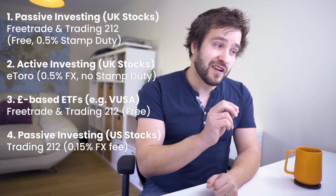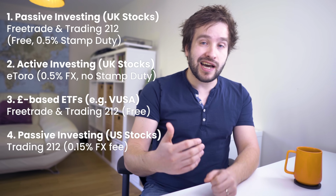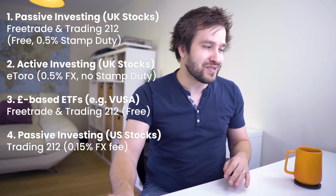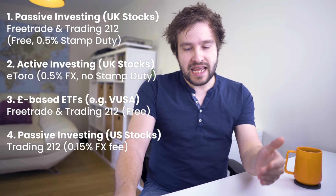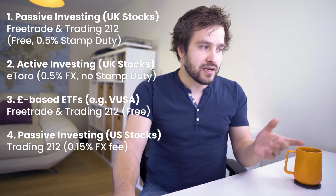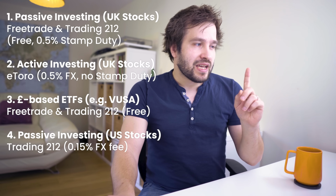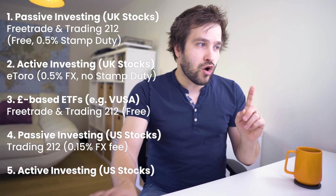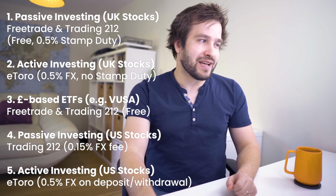The fee is just 0.15% when you trade, so that's roughly 0.3% if you buy and then sell. I know it's different because the prices will change in between, but roughly speaking. You're also going to lose 0.15% on any dividends that get paid to you from a US-based company, because they have to convert it into your base currency when you receive the money. However, if you invest in US stocks more actively, then eToro becomes the cheapest platform.